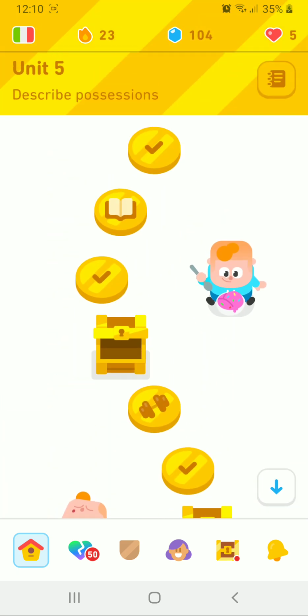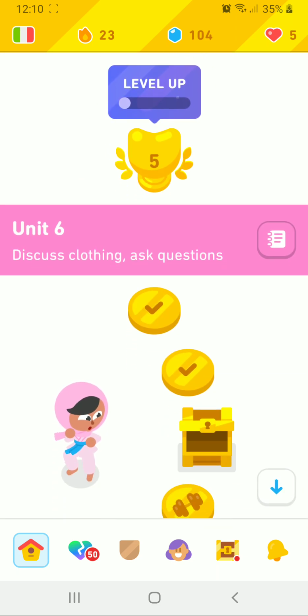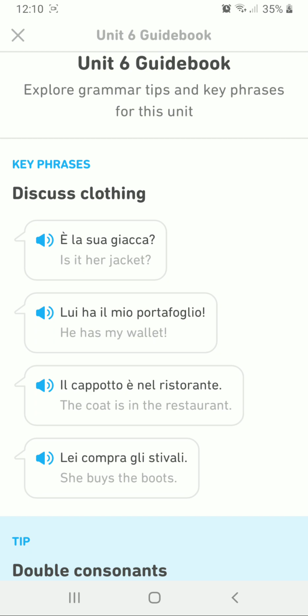And the last time we did describe positions. And so we're going to start by having a look at the guidebook of Unit 6. And so here we go. If you're ready, let's start.